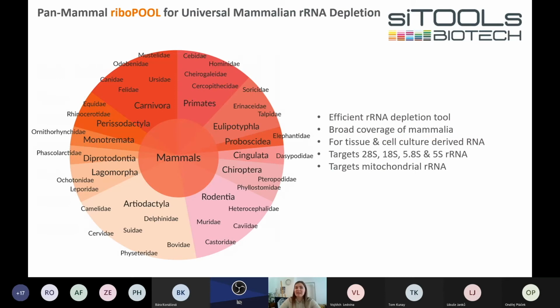And here, as promised, I will also show you some data from the pan-mammal rubber pool. And the pan-mammal, as I said before, covers, for example, cat ribosomal RNA, human ribosomal RNA, rat ribosomal RNA, or also cow ribosomal RNA, and many, many other mammalian species. And it can be used on tissue or cell culture derived RNA, and it targets the cytoplasmic RNA, the 28S, 18S, 5.8S, and 5S RNA, and also the mitochondrial ribosomal RNAs.